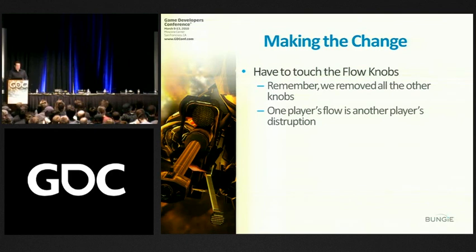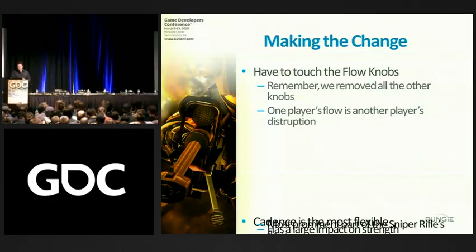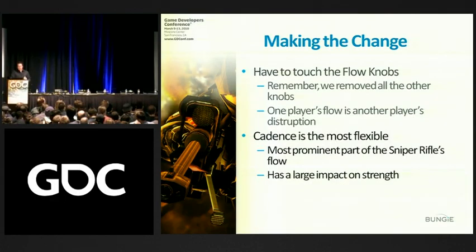So we have to touch the flow knobs. Remember, we removed everything that wasn't a strength or a flow knob, and so if we can't touch the strength knobs, sometimes we have to mess around with the flow knobs. Turns out cadence is sort of the most flexible flow knob, especially for the sniper rifle. It's the most prominent part of the sniper rifle's flow, that rhythm you get into when you're sniping. When you know I don't have to be on his head until right now, because that's when they can shoot. And it has a large impact on strength, but it's not a strength knob explicitly.